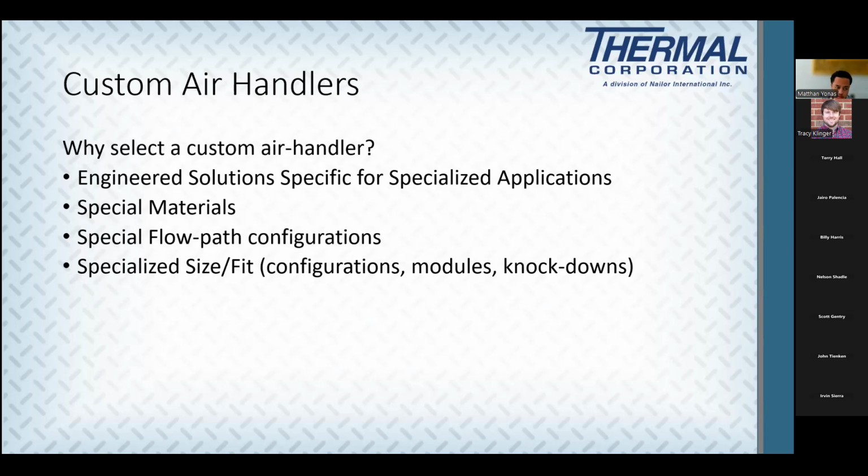Again, that's going to drive you to a custom selection because with custom, you can knock them down completely, take out the panels, take off the frame. Sometimes you can even knock down the base and the floor to get it up stairwells, up elevator shafts, through standard doors, 36 by 72-inch tall doors. Those come up all the time.